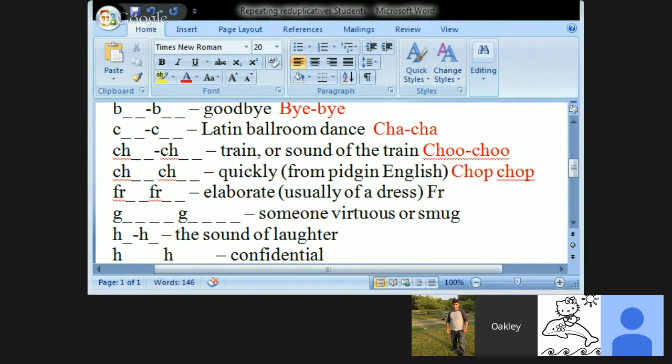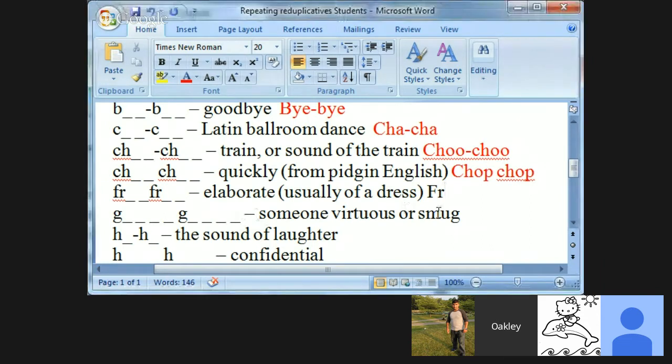Okay, this one, I would be a little surprised if anybody knew this. It's frou-frou. Don't ask me where this comes from; it must come from another language. I don't even know. But, oh, it's so frou-frou. We use this word when something is too lacy, frilly, effeminate, too much detail, and just way too girly.